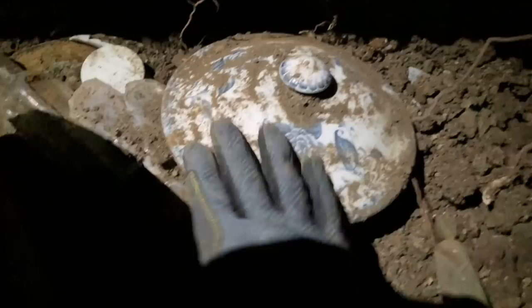That's a lid to a chamber pot, though. The blossom thing was bigger. Wow, really special chamber pot lid. Look at that. The same pattern, same plateware. Oh, I'm loving it like a milkshake. Oh, gimme. Oh, gimme. These people had a problem.